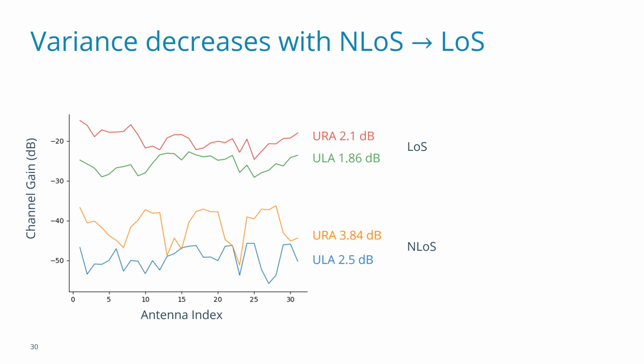You can also observe that the variance decreases when going from non-line of sight to line of sight. By variance we mean how much the channel gain varies between the antennas. From a line of sight, you have, for instance for the URA, 2.1 dB, while in non-line of sight you already have 3.84 dB. So you get more variance when going non-line of sight. We can also observe that you receive more power, a higher gain, for the URA than for the ULA in both scenarios.